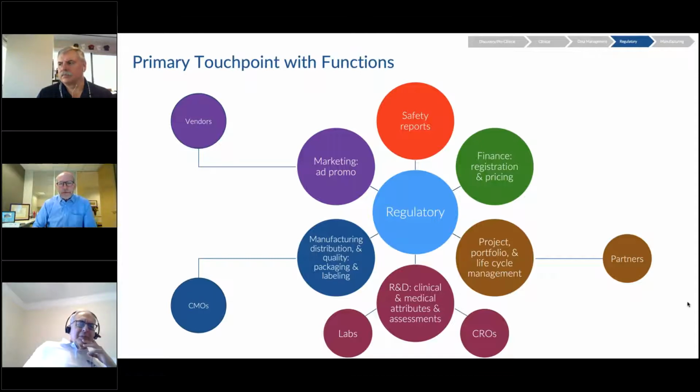They're interacting with the clinical and medical elements within research and development. And those groups then are interacting with their own vendors, whether it's labs or CROs. And the same holds true for manufacturing, that they've got perhaps contract manufacturing organizations that they're working with. And the same, again, holds true for marketing and the vendors that may be supporting them with promotional materials. So it's just something to think about in terms of the complexity.